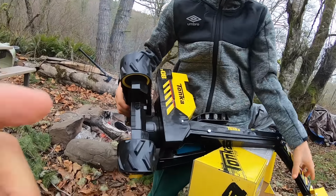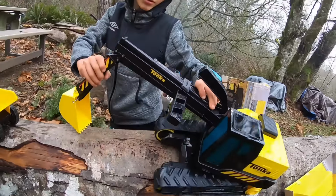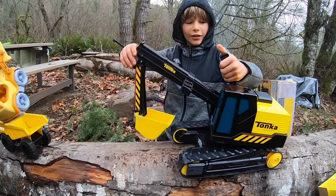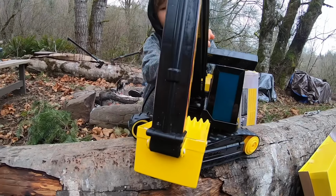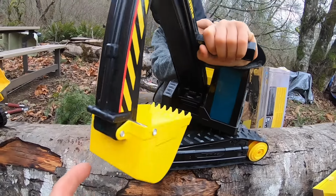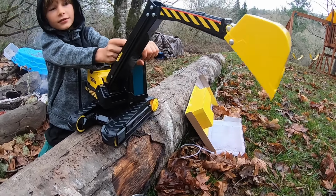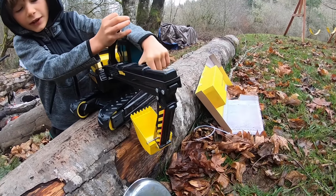Wow. Wait, Daddy. That thing looks so neat. It's automatic. Wait. Oh, look. Oh, wow. That is so cool. Handle. Yeah, you're right. So you work the handle. Oh, look. And you hold this, and it extends out. Oh, my goodness. Wow, that is so cool. Wait, like this.